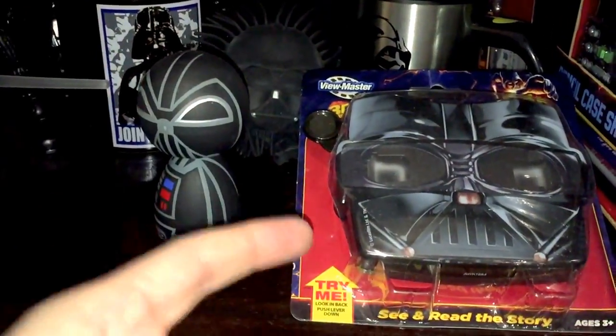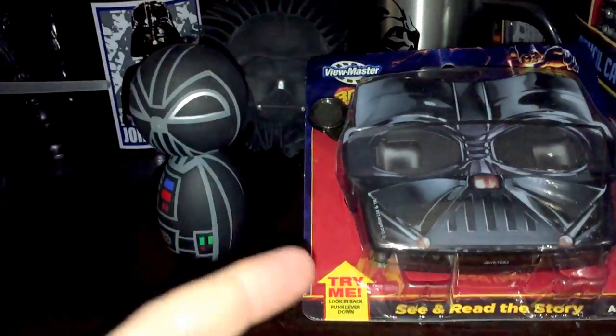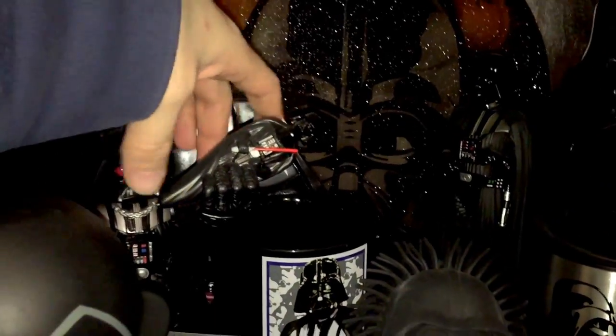Viewmaster. Loved these things when I was a kid. Flipped when I found out they had a Darth Vader one. This I have in package, obviously. There's one that says Join the Dark Side. Back there it kind of sparkles and has stars. Could plug in, just haven't done it. There's a unique bobblehead here. Darth Vader pin, a Playmate.